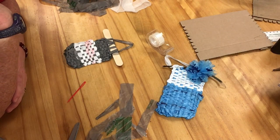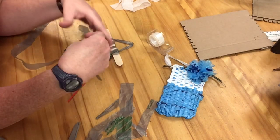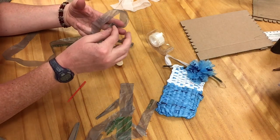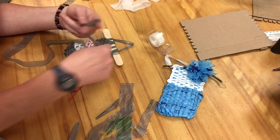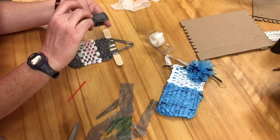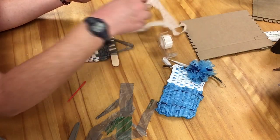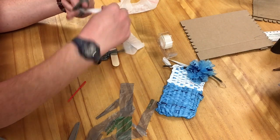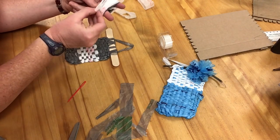To make a pom-pom, we're going to need some extra plarn. Take two fingers and spread them out just a little bit. Put the middle of the plarn between your two fingers, keeping them spread as best you can, and wrap that plarn around and around until you get to the end. And we're going to do it with another piece of plarn, holding it in place with your thumb, wrapping and wrapping.